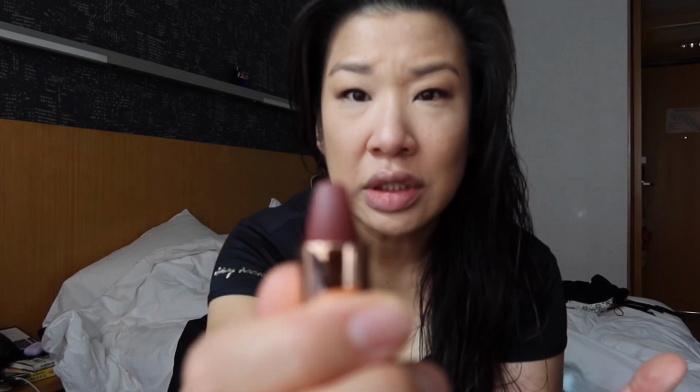I'm gonna wear the medium today because it looks kind of dark, doesn't it? It kind of looks dark, but when you put it on, I think it goes on really neutral. It may actually look really dark in the video because I'm sitting by a window, but let's see. Oh, it does look really dark in the video.